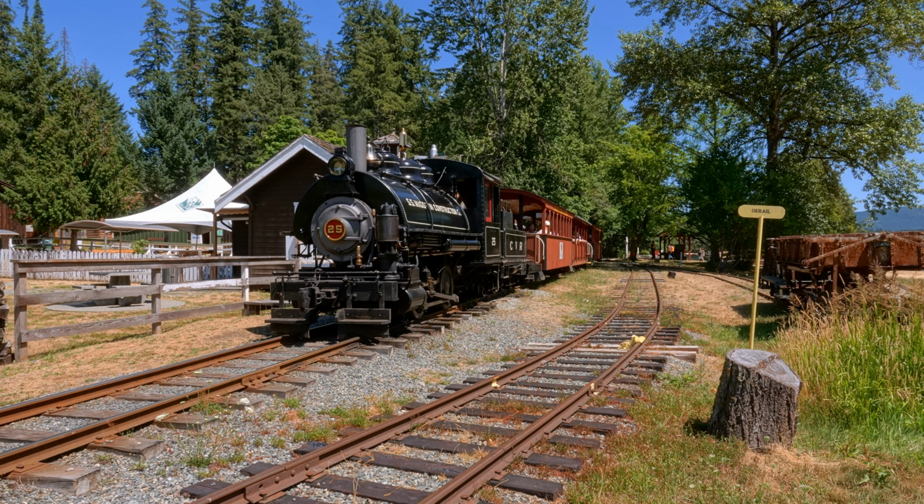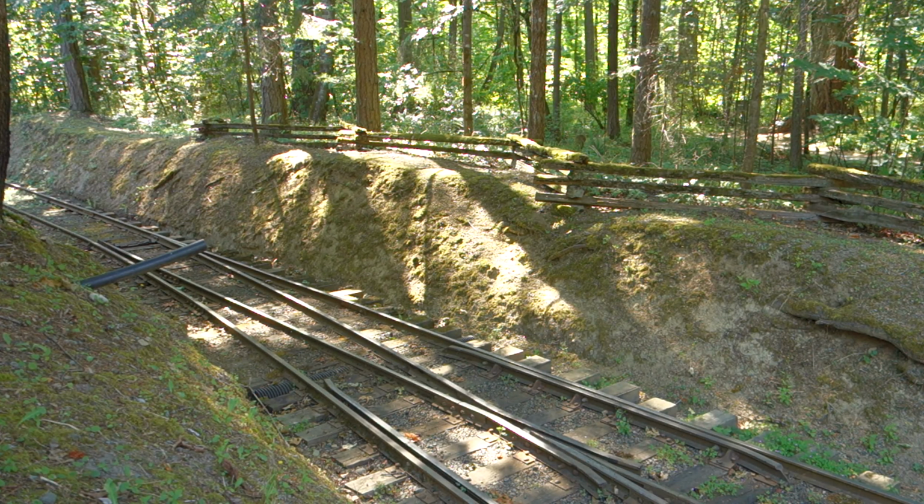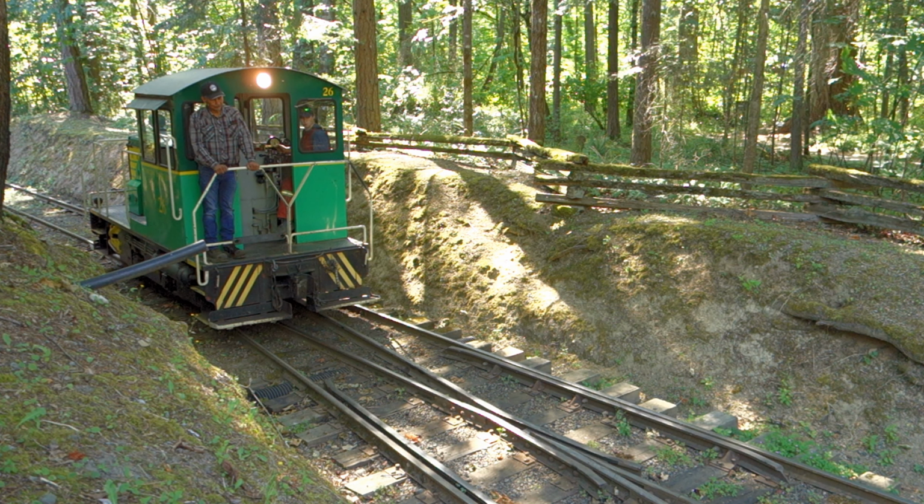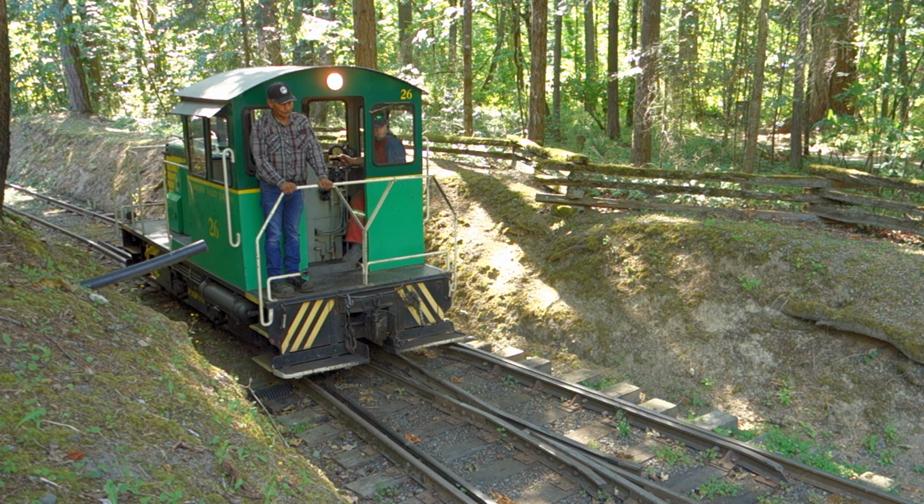Before the locomotive starts its day pulling the visitor train around the track, a track inspection needs to be done. Sometimes this is done by the steam locomotive itself, but on this day they used the number 26 Green Hornet gasoline locomotive to do the track inspection.